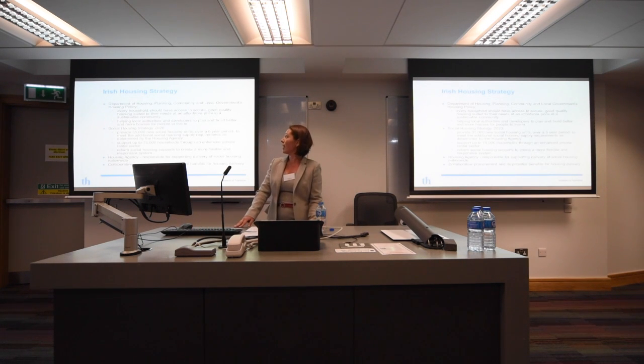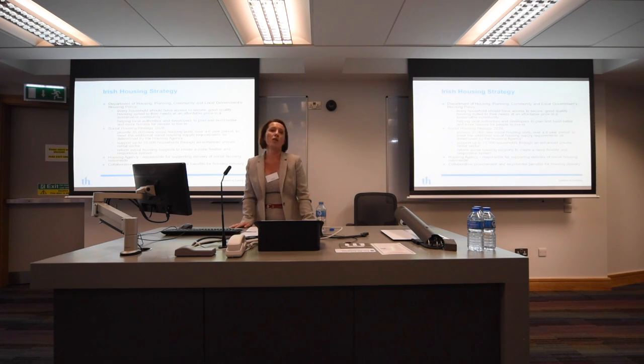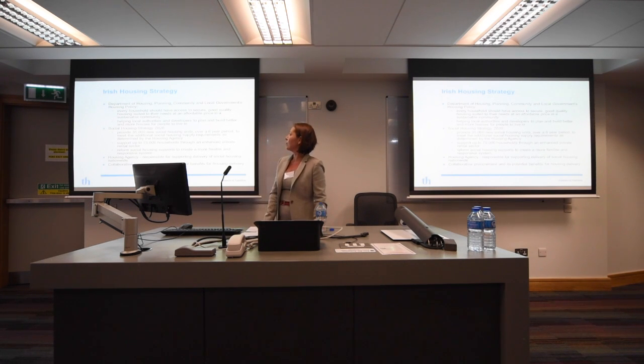So just briefly touching on the Irish housing strategy, presumably a lot of you in the room know this anyway, but just to run through, the Department of Housing, Planning, Community and Local Government's housing policy is that every household should have access to secure, good quality housing suited to their needs at an affordable price in a sustainable community, helping local authorities and developers to plan and build better and more houses for people to live in.